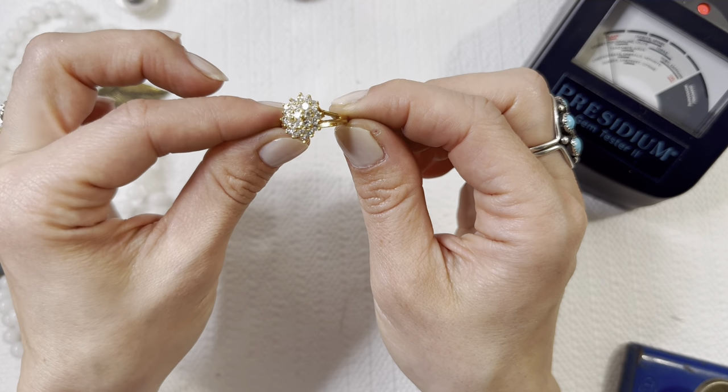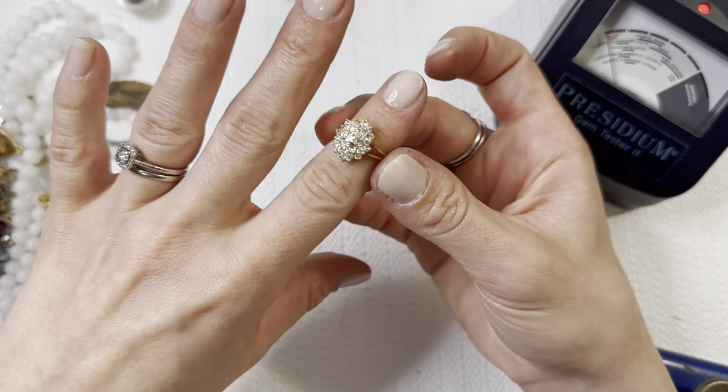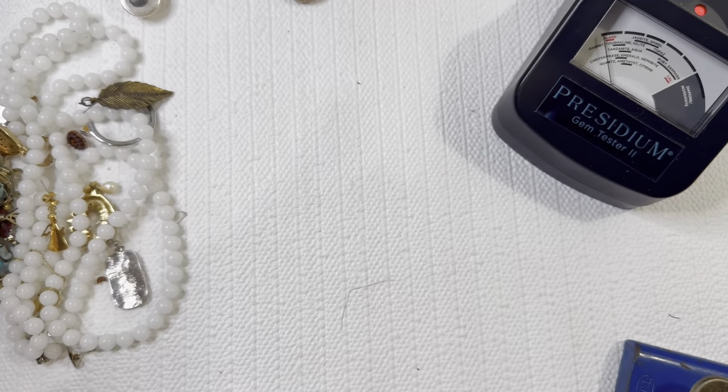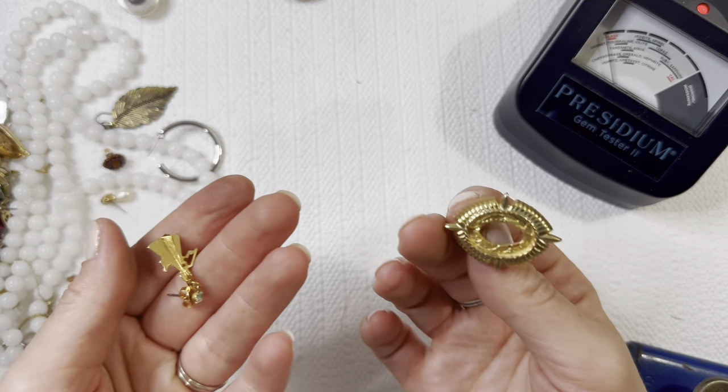Very nice ring. Gorgeous. Beautiful ring for resale. It's gonna be fairly small, maybe like a size 5 or 6. Beautiful, beautiful ring. Let's keep digging on through.